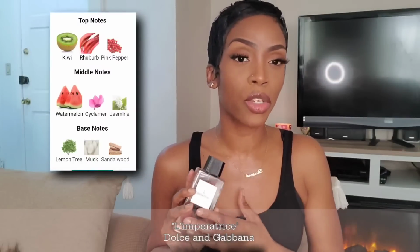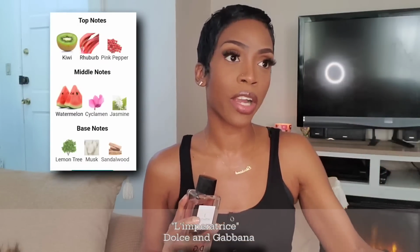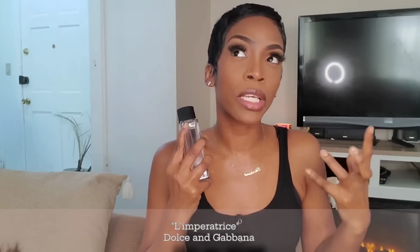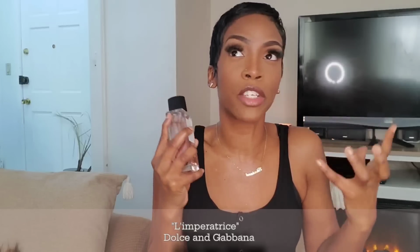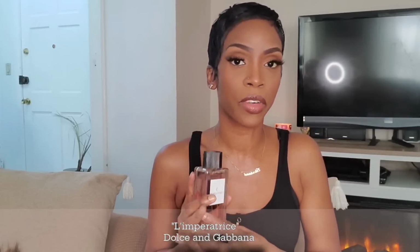Now the most dominant note in this fragrance is the rhubarb, and I think for the most part this fragrance introduced us to rhubarb. Even if we've smelt it before, we probably never paid attention to rhubarb until we experienced this fragrance. Rhubarb is known for having a fruity, tart, spicy, green, vegetal type scent. This fragrance is most definitely oozing rhubarb. It's very watery. It smells organic. It smells refreshing. So there's a lot of positives to this fragrance.